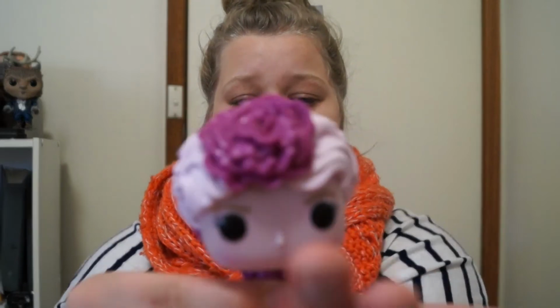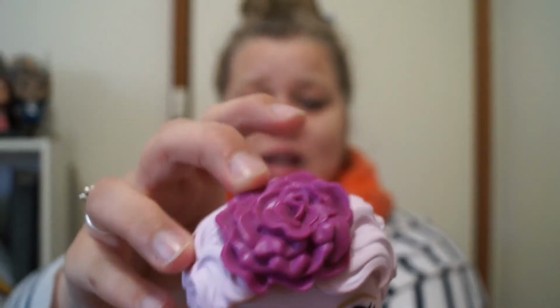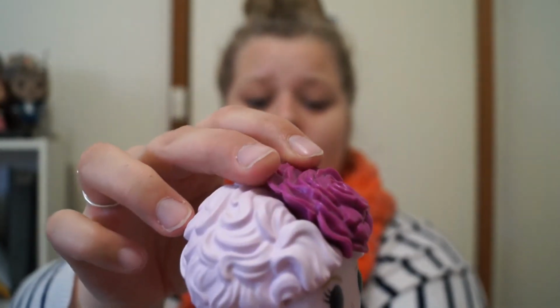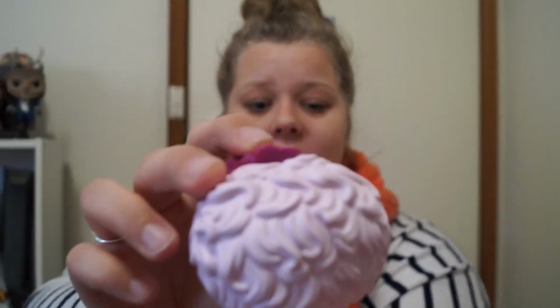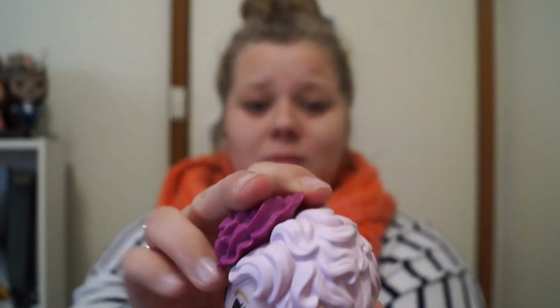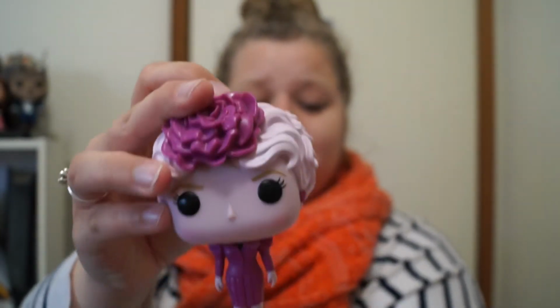So this is Effie. She's so detailed. Her hair is huge. There's this big bow, and her hair is just big, just quiff. And I love Effie. She's probably the best character in Hunger Games, to be honest, better than Katniss. But that is Miss Effie Trinket, and I'm pretty sure she was the first Pop Vinyl I ever got. They're all the movie ones I have.